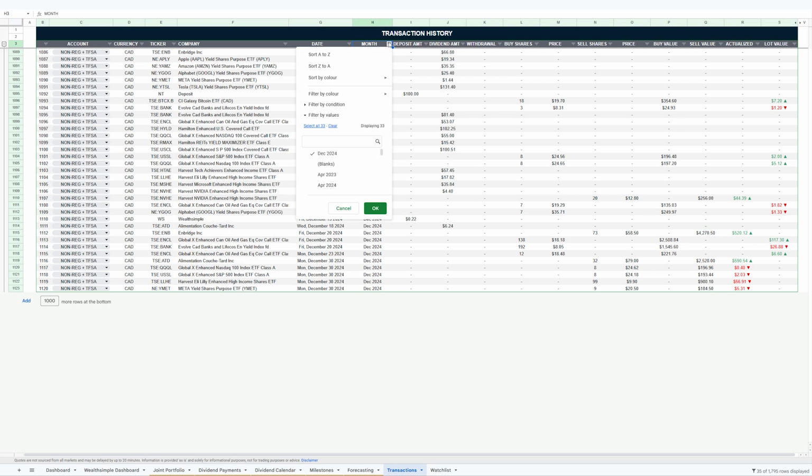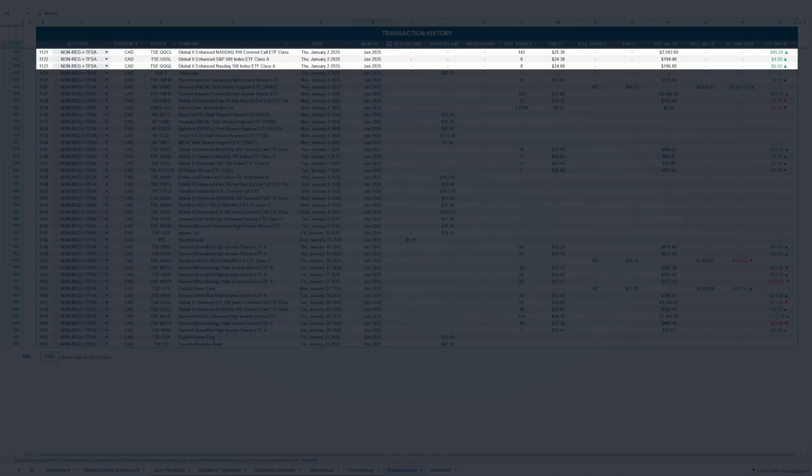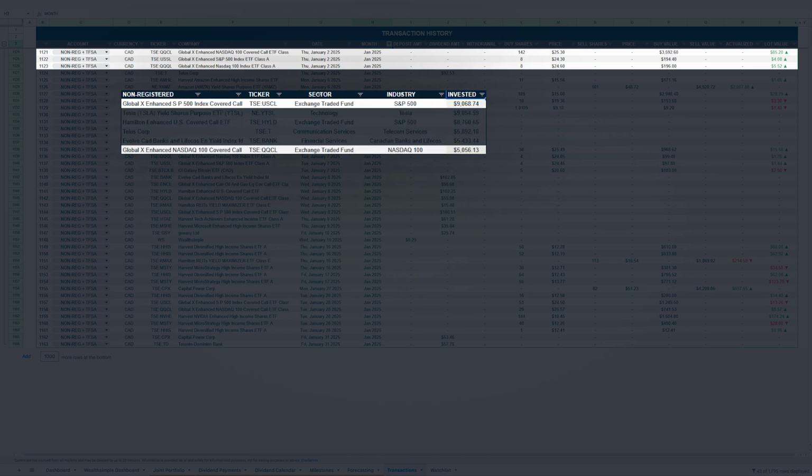Now let's move on to the January transactions, and see what was done in the first month of 2025. To start off the new TFSA, I made investments into QQCL, QQQL, and USSL. QQCL was a bit underweight compared to USCL and the other S&P 500 ETF holdings, so I wanted to even it out in the TFSA by making it the core holding in the portfolio.